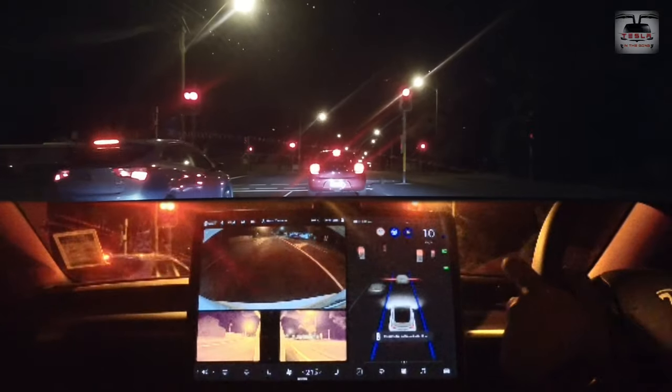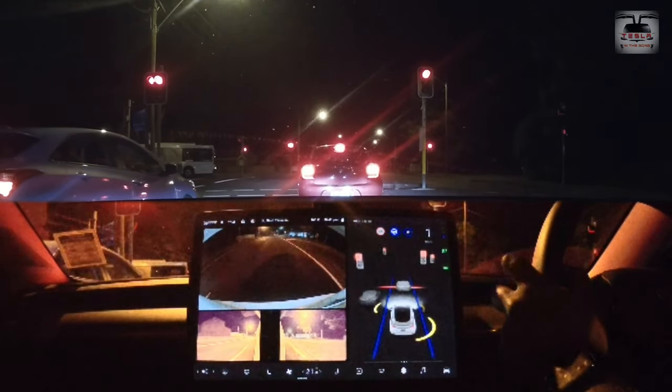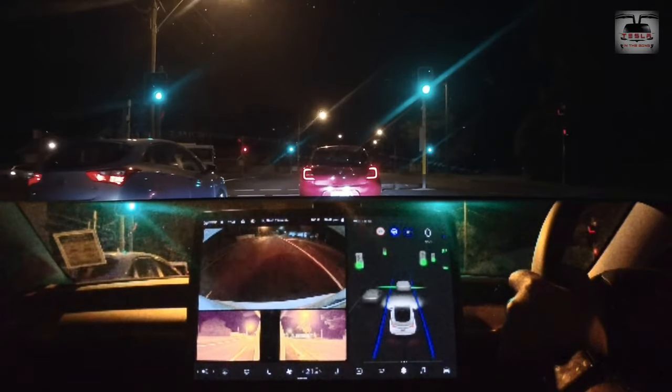Now, we don't have to confirm because there is a car in front of us, so there is a lead car in front, and so we don't have to confirm at all.